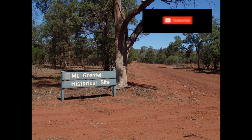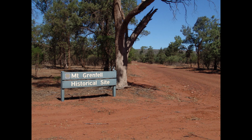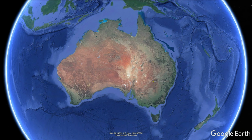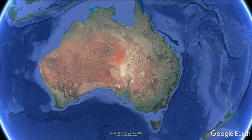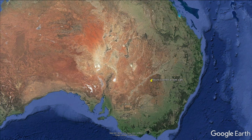This is just a little overview of the artworks at the Mount Grenfell art site. I did this in October 2020 on my way home to Sydney off the Barrier Highway. It's a 33k offshoot, fairly good gravel road.